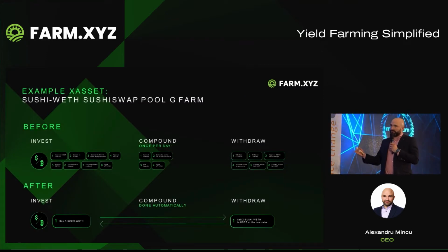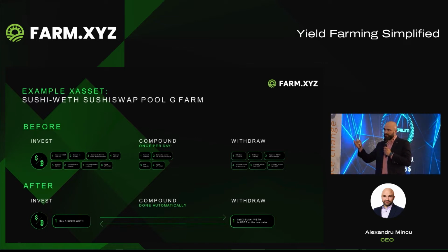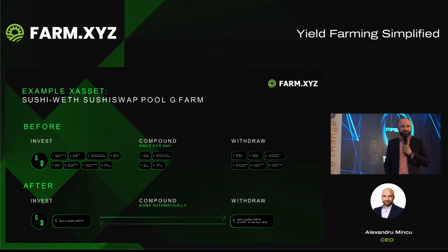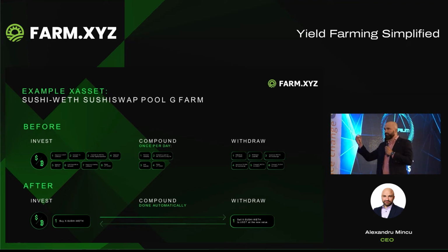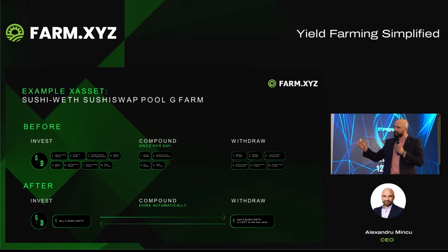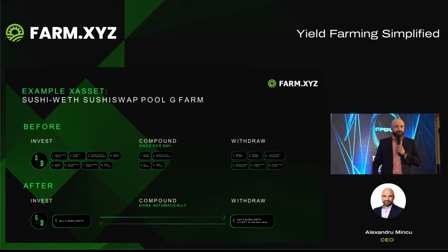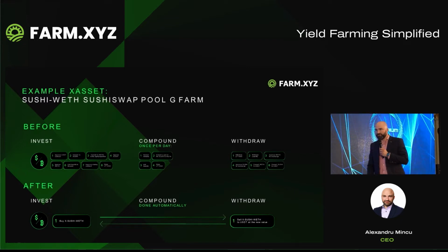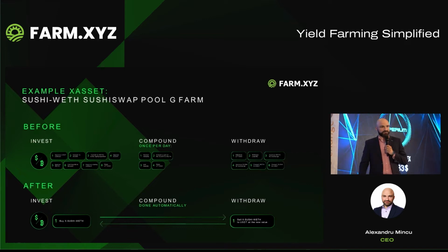So here's an example of what the current process looks like to invest in a SushiSwap pool. When you invest, you gotta do 8 operations on chain, and those all cost gas fees, and just the user experience is really horrible. If you wanna do compounding and increase your APY, you gotta do 4 other operations per day. And when you withdraw, you gotta do 6 other operations. With us, you just come in, you buy the asset at one price. We do compounding for you automatically. The yield is included in the asset price. You just sell it at the new price.